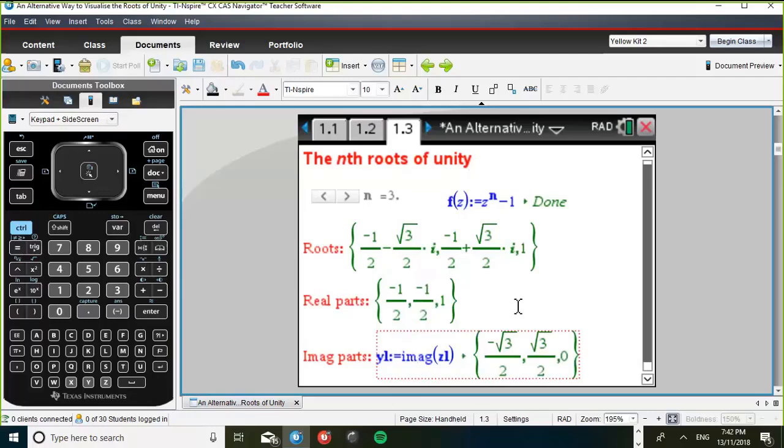So we can plot the nth roots of unity. We can change the value of n, and we can see what's happening to the number of roots and the position of the roots with respect to an Argand plane or a complex plane.